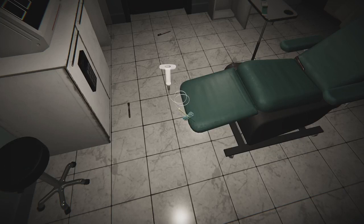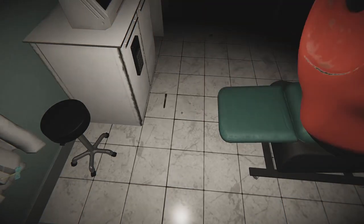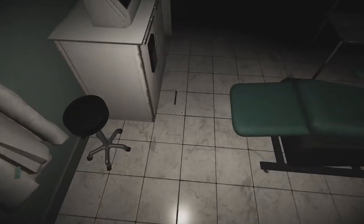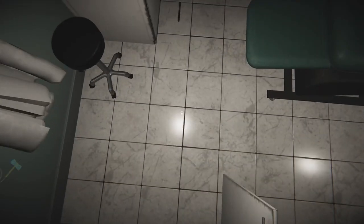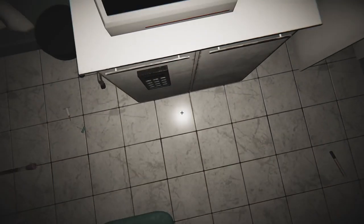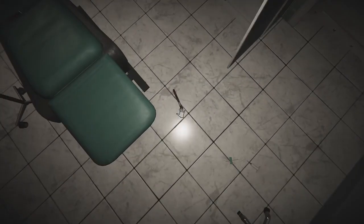What does it look like I'm doing? Just standing there. I'm not doing anything with the needle. Oh, I'm like rotating it around. I'm like observing. Oh, okay, I figured out how to drop it. Is that a flashlight? I don't know what I just picked up.